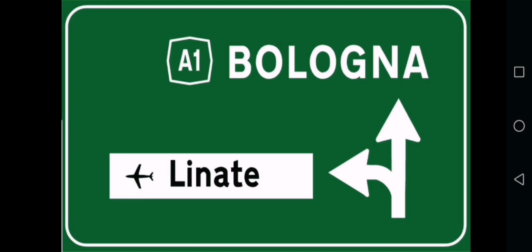This sign is found in Autostrada because it has a green background. It's telling you that at the next intersection, in Autostrada you cannot find a crossing at grade. So at the next intersection, if you continue straight, you go to Bologna. But if you are going to Linate Airport, you have to exit from the left at the next intersection.